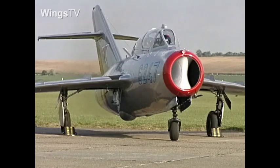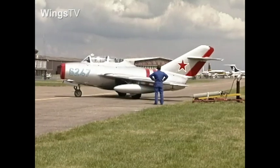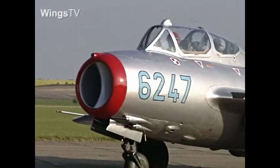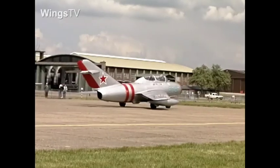In November 1994, the Old Flying Machine Company acquired an ex-Polish Air Force MiG-15. This two-seat version of the Mikoyan-Gurevich Design Bureau's first classic jet was one of the stars of the 1995 display season.